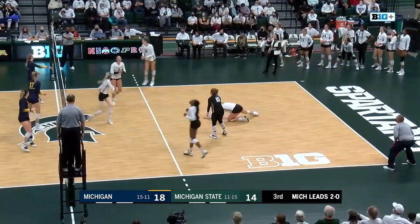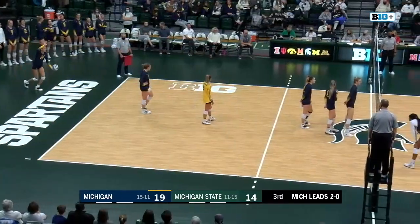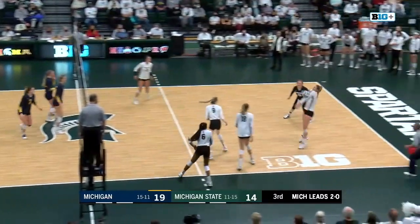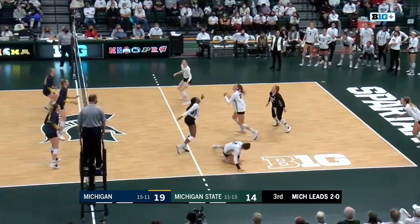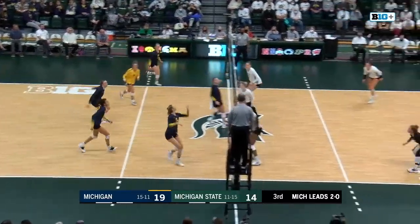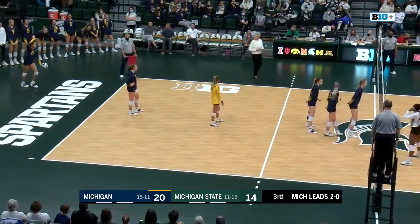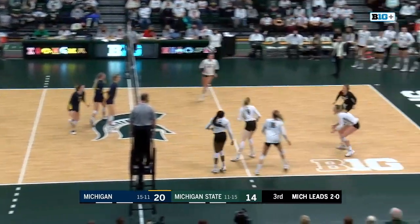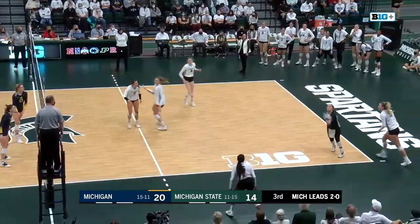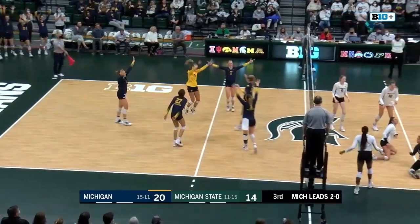Jones. Ball called dead, and that violation called on Michigan State. Those errors come to bite you, as you're seeing right now. Miscommunication again on the court a little bit for Michigan State. Wolverines, though, they make them pay. Murray with the serve. Cabin Gailey will get a swing at this. She gets stuffed up.